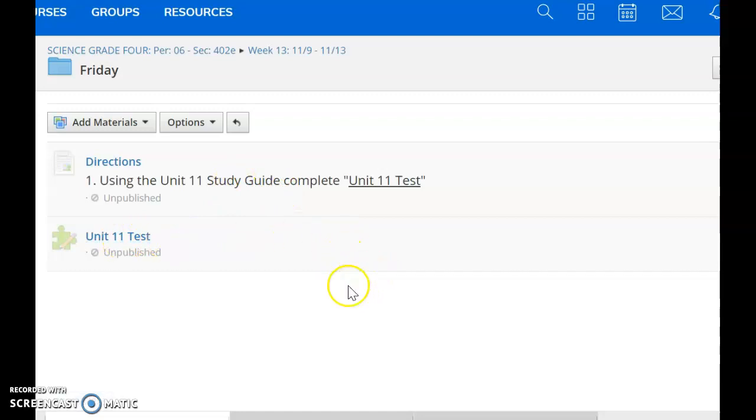That's your overview for the week in science. If you have any questions, please let me know.